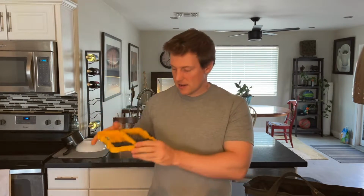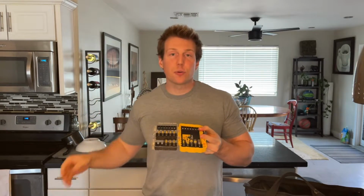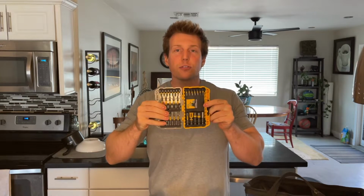And then beyond that, you want to have a good drill bit set and then different attachments for the drill. Every screw is different, so you want to make sure that you can screw everything in effectively. And then along those same lines, you're going to want to pick up various sizes of screws as well. These will come in super handy with the various projects that you're going to take on.